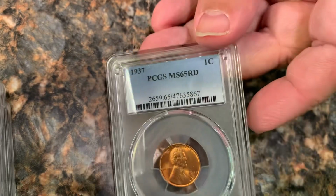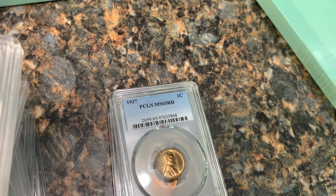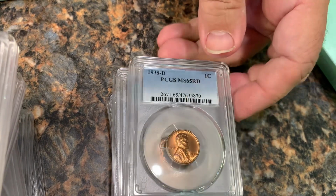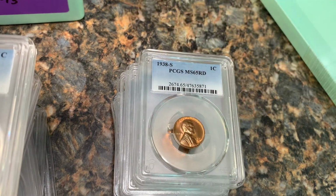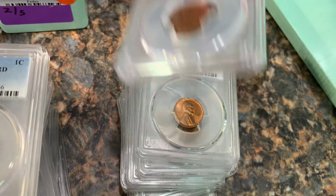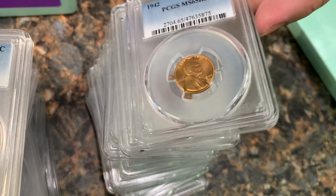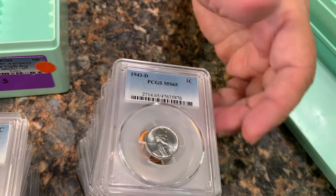a 37 in 65 red, another in 65 red, a 38 in 65 red, 38D in 65 red, 38S in 65 red, 39 in 65 red, 39S in 65 red, 41S in 65 red, a 42 in 65 red, and lastly, a 43D in MS65.